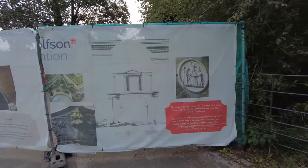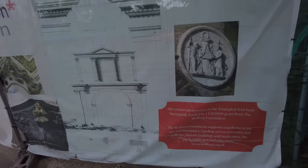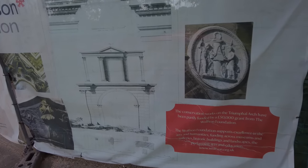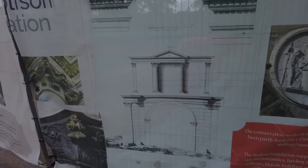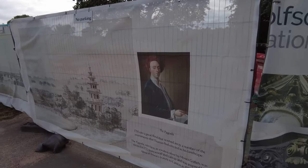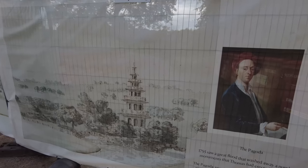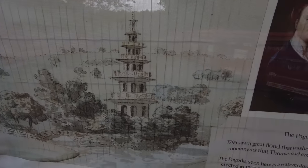Helpfully, on these fences here, they've provided some information, bits and pieces. So there's something about funding for works on the triumphal arch there, about conservation. And a bit further down, this is talking about a pagoda that used to be in the grounds, but apparently it was washed away at some point. So that's no longer there, so we won't be seeing that today.